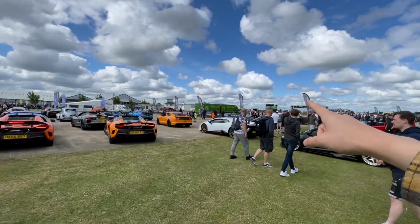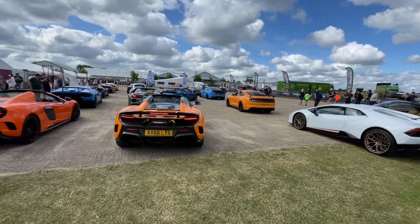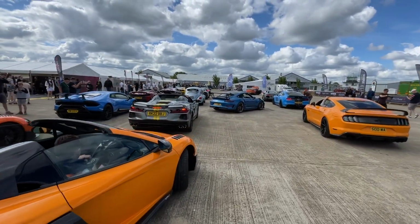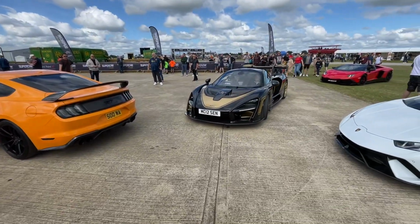Getting ready to go along on the runway. They're all lining up. The sound of the engines. Gonna miss this when we're all driving around in EVs. Oh, sorry.